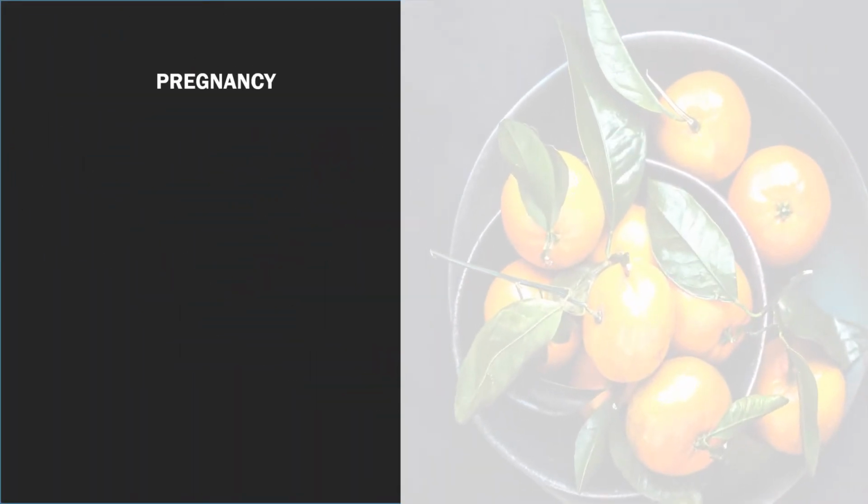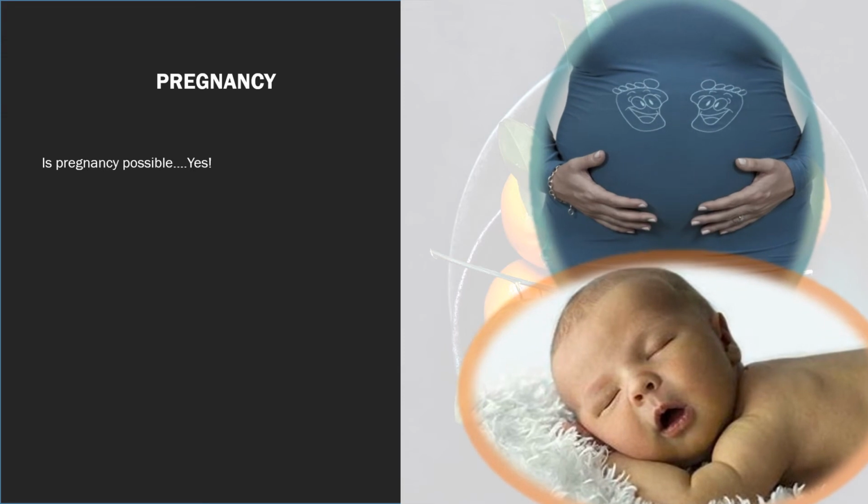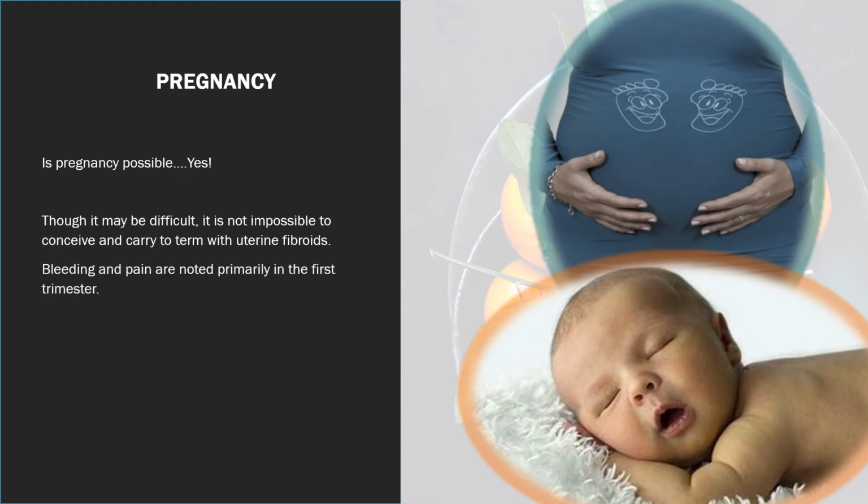Pregnancy. Is pregnancy possible? Yes. Oh, look at the baby in the pregnant belly with the cute shirt. Though it may be difficult, it is not impossible to conceive and carry to term with uterine fibroids. Bleeding and pain are noted primarily in the first trimester. There's not much report of any difficulty, pain, or bleeding due to fibroids in the second or third trimester of pregnancy.